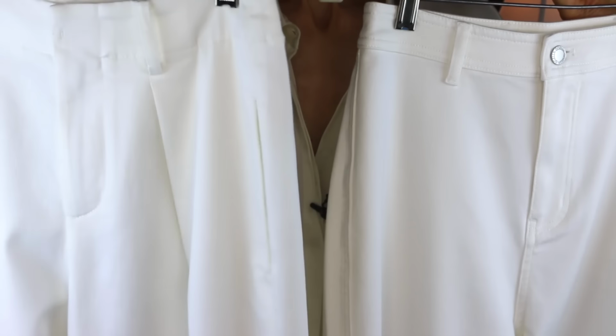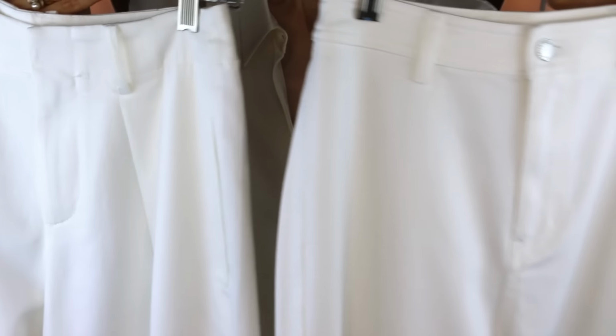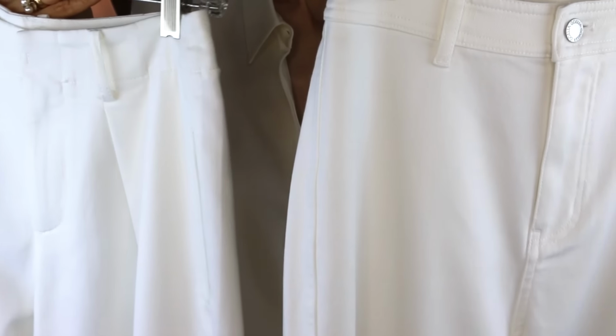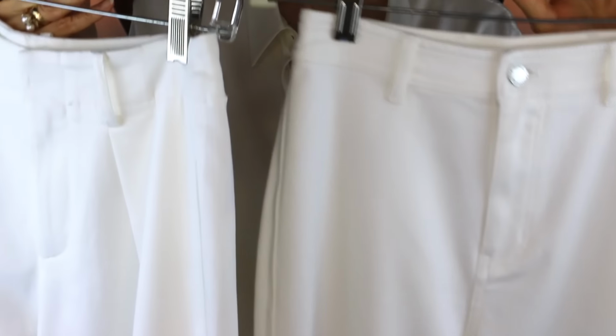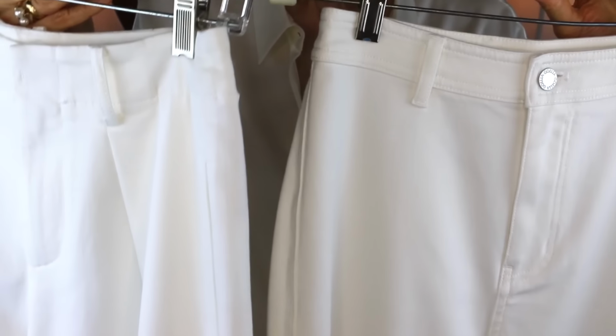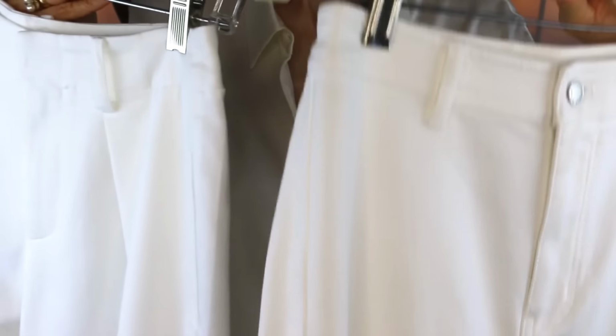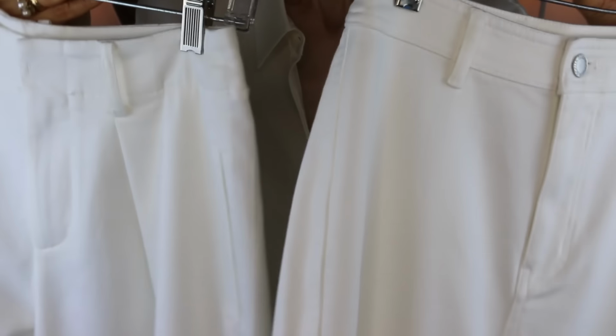These are much wider leg, but both of them drape beautifully and soft as pajamas. Thick, luxuriously thick cotton. I don't know why more brands don't make white pants with this kind of thick cotton. It is a cotton blend. I absolutely love both of these trousers.